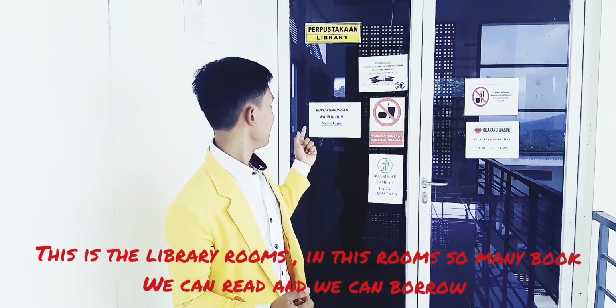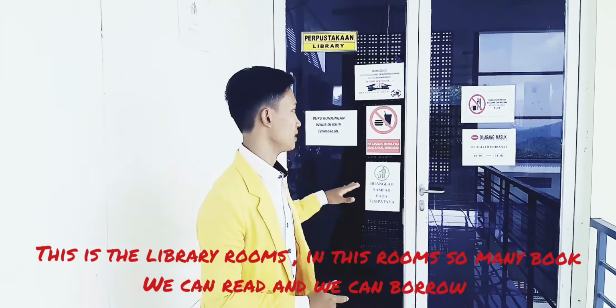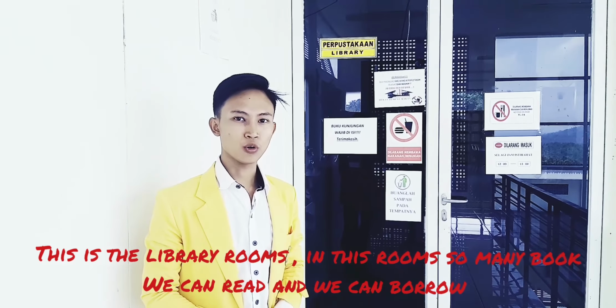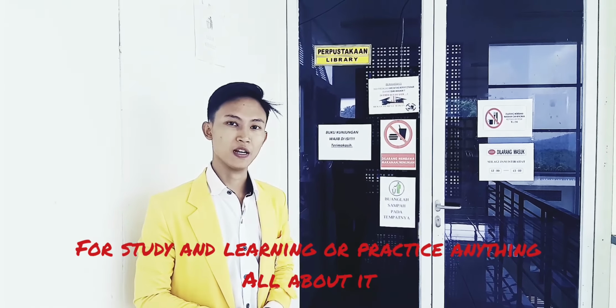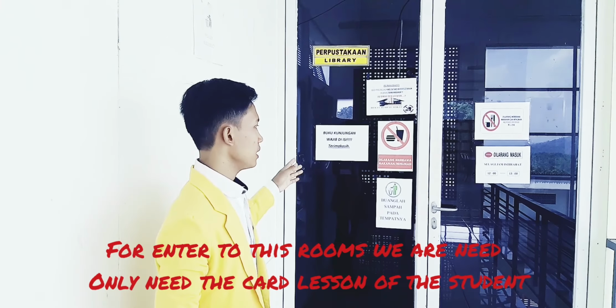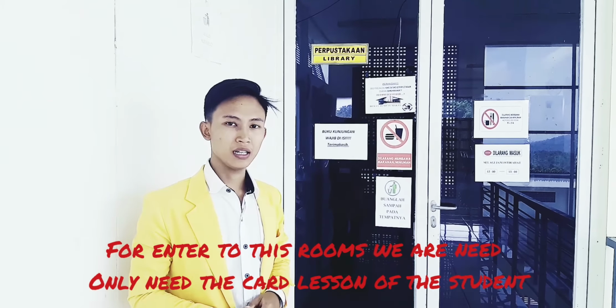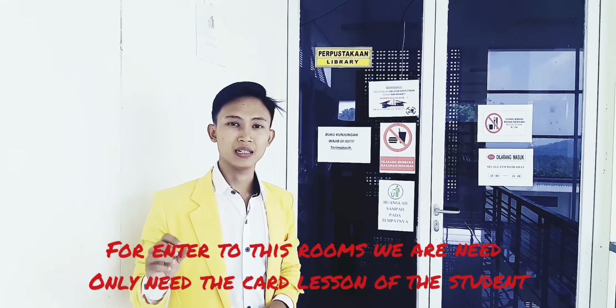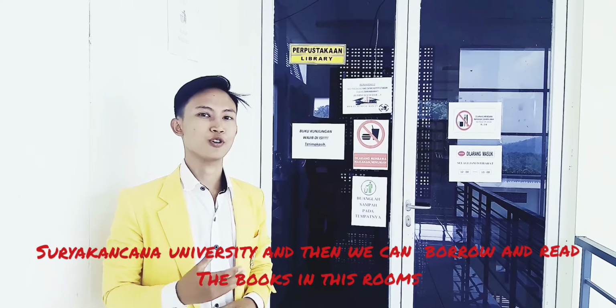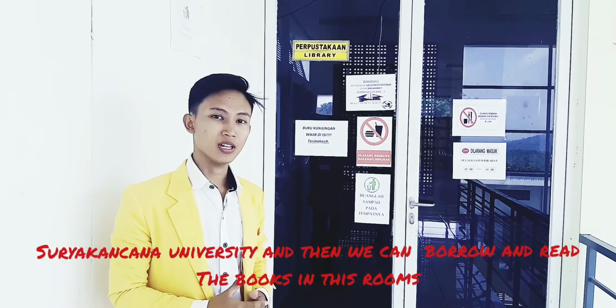Hi, so this is the library room. In this room, so many books we can read and we can borrow for study and learning or practice, all about it. To enter this room, we only need the student card of Suryakancana University, and then we can borrow and read the books in this room.